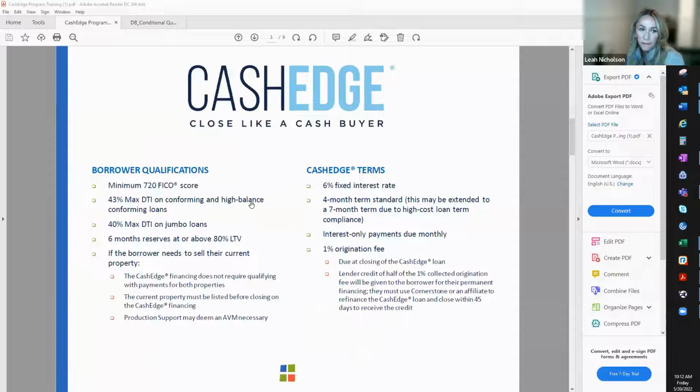They have to be a minimum of 720 credit score. And then these max debt to income ratios are a little smaller than sometimes we can get people to. So a little more constraints with it. The cash edge is going to be a 6% interest rate. So it's a little more costly, but it's an option, and we can decide to close with their purchase if they can end up closing with it, and not do the cash, but still provide the proof of funds letter to the listing agent.